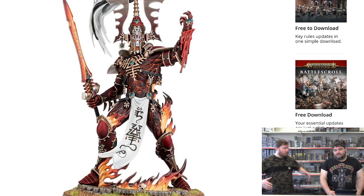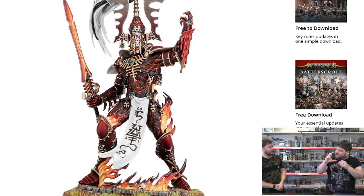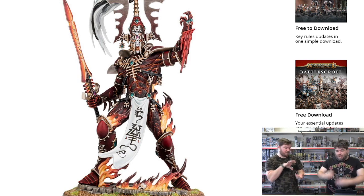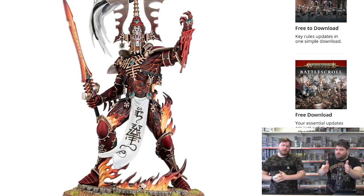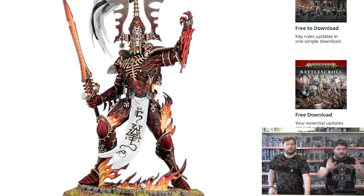But the thing is, you've got Be'lakor, but the actual Be'lakor himself isn't that big. But this might be the same size as the Be'lakor. I've seen the size of this thing compared to other models, and this thing is huge. Fair enough. That's the same size base as Be'lakor, and he's filling it out.